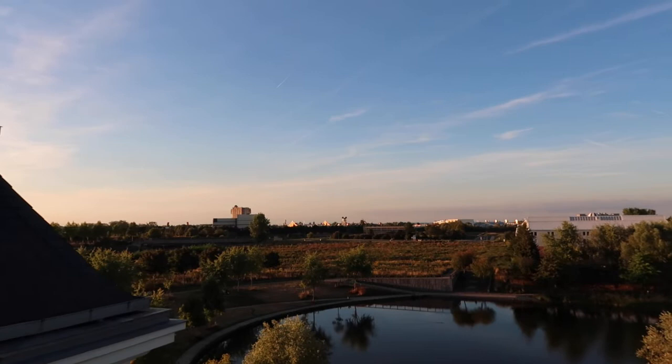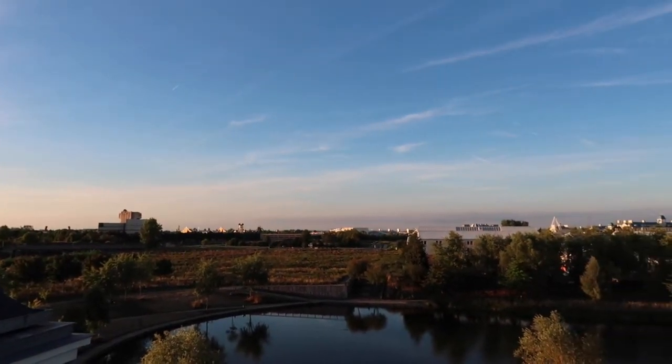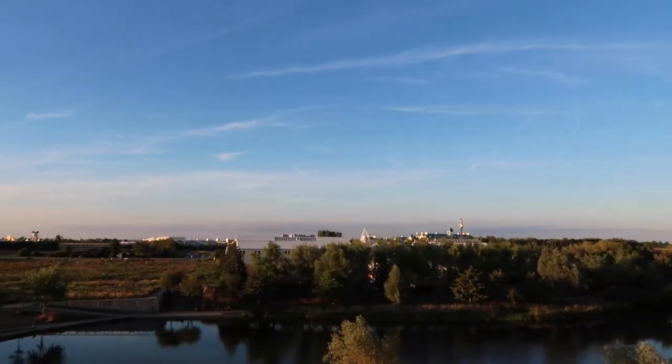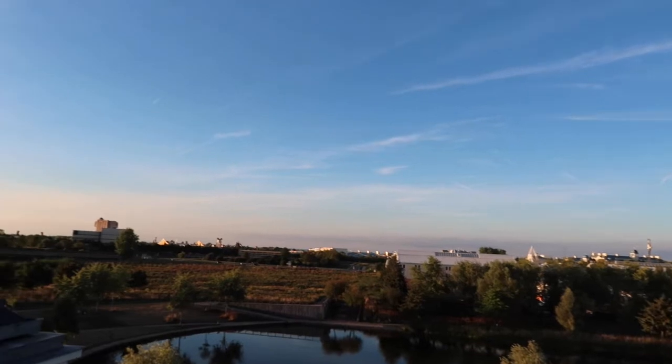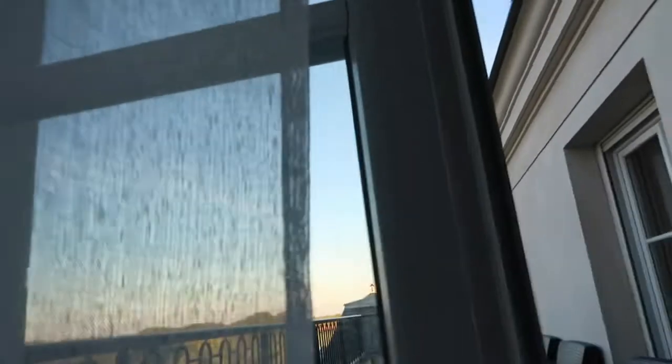Who knows? Although we are extremely tired. Just look at that. That's absolutely gorgeous. There's Newport Bay there. We walked past there earlier. Right, let's go back inside. So this room here will be Rebecca's room. Oh, she won't like me calling her that. This will be Becca's room when she turns up.